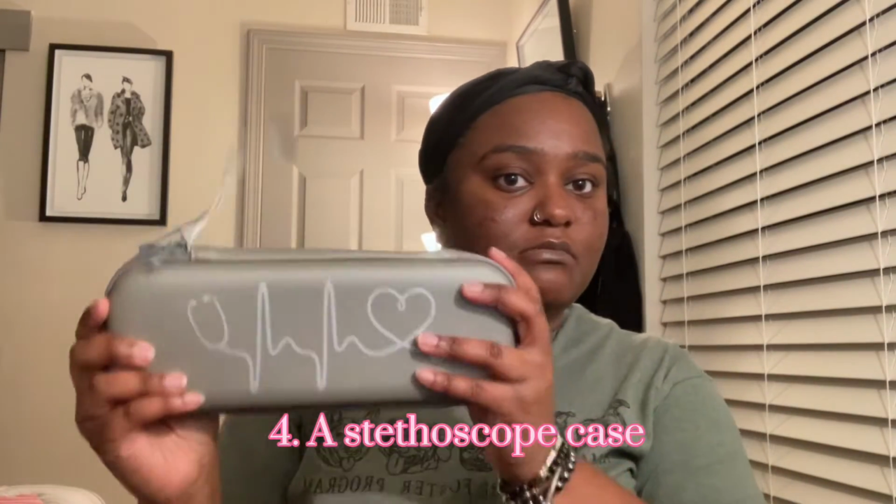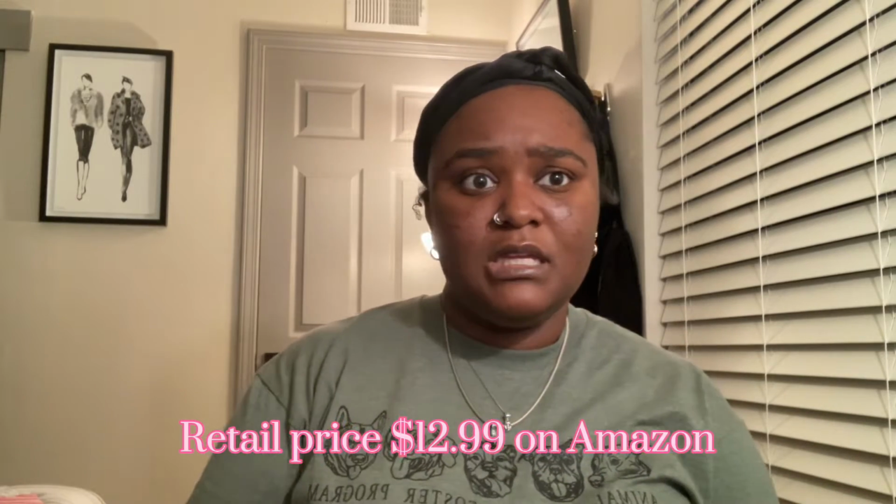Next thing on my list, an absolute must-have, is my stethoscope case. I got this from Amazon, y'all. I think it was maybe 10 bucks. It was really not super expensive. The cool thing about it is this one actually doesn't have organization in it. So if you're going to get one, I would get one that has organization.